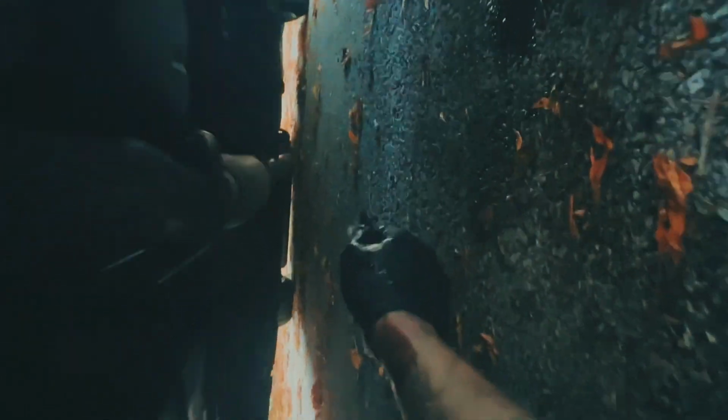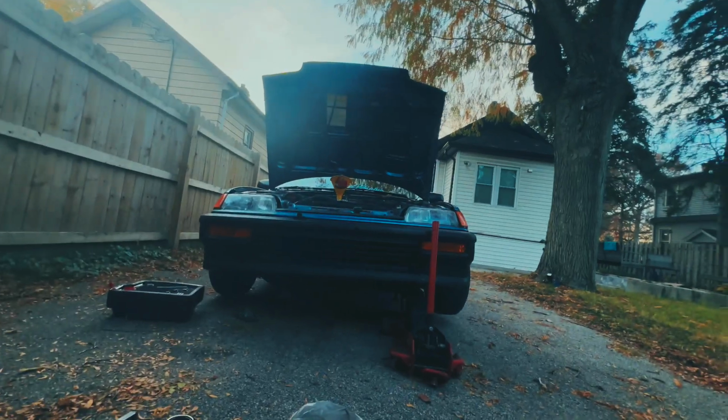I wipe it down, clean it up from the old oil, and make sure it doesn't drip. Okay. I mean, there's no new oil in there yet, but you'll see. Man, my hands are dirty.